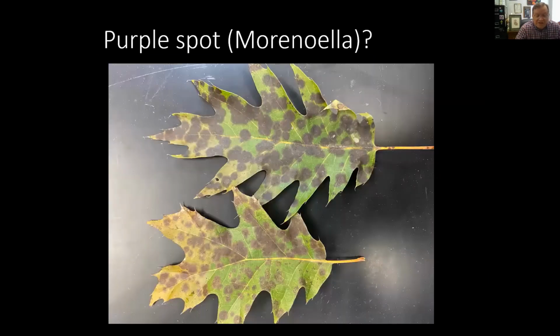Now this actually came in today. This is Wednesday, October 7th. Amy Desmukes, the Tennessee State University nursery specialist, brought this in. And this is a disease, I think this is purple spot. Like oak leaf blister, it's caused by a fungus in the ascomycetes. It's one of the sac fungi. It produces spores in an ascus. And from what little I know about this, again, I think this is not a huge problem. It's simply an aesthetic problem.